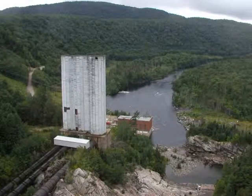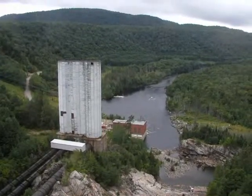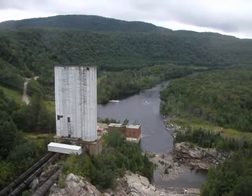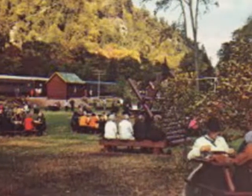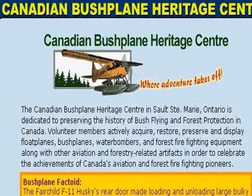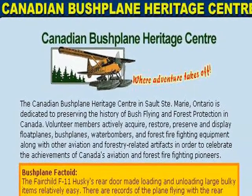This is Montreal River, a power generation station on the route. The train stops here and allows passengers to disembark and look around. Part of the trip allows you to relax and picnic. An old postcard. Now we're going to visit the Canadian Bushplane Heritage Centre.